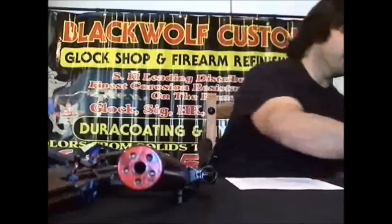This is semi. There's a Glock 20 10 millimeter, basically done up in what I call Confederate redneck. I happen to like this gun. It also has a Glock safety, which I put on manual safety.